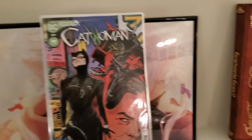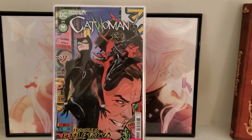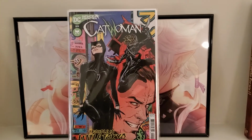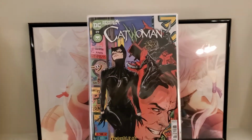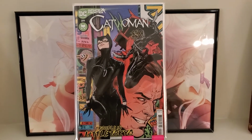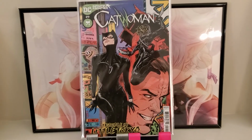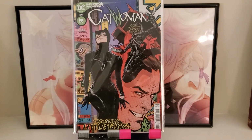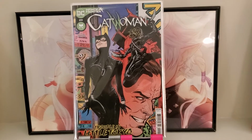Next up is my DC Comics. Here we have Catwoman. This is issue 29 written by Ram V with art by Blanco and Belair. And this was actually a fairly good book. I've been reading Catwoman since issue 1 came out, and I gotta tell you, it's very good. But to better understand Catwoman as a character, you kind of gotta read her from the beginning. I wouldn't say this is necessarily a great jumping on point.